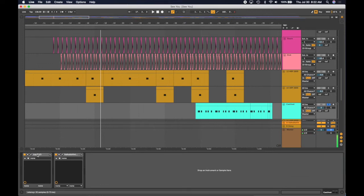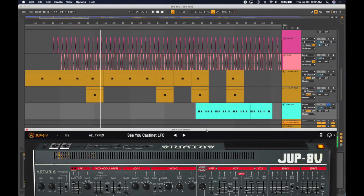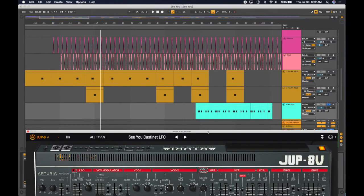Let's take a look at this castanet patch. These are the settings. It's kind of like a castanet with an LFO on it, a really strange sound. Let's listen to a little bit of that. And when you put all those sounds together, you get the miracle of the Depeche Mode rhythm.